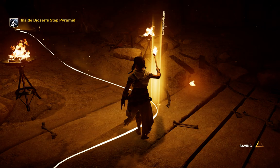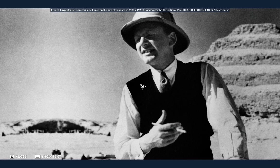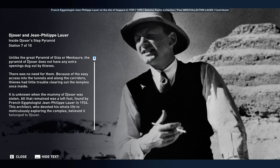Unlike the Great Pyramid of Giza or Menkaure, the Pyramid of Djoser does not have any extra openings dug out by thieves. There was no need for them. Because of the easy access into the tunnels and along the corridors, thieves had little trouble clearing out the temples once inside. It is unknown when the mummy of Djoser was stolen.